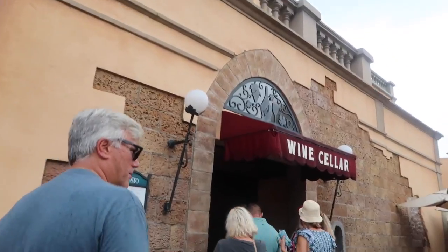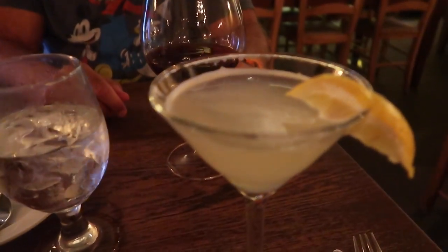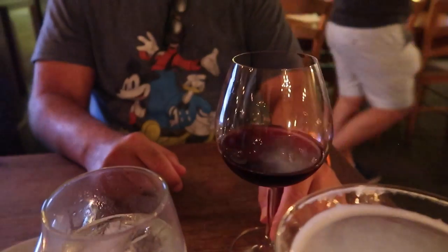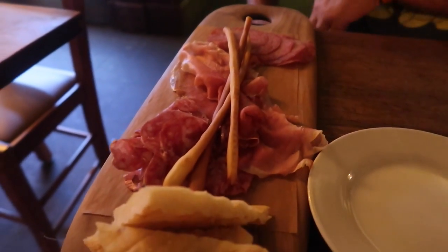Into wine cellar, let's see if we can. Got my Italian martini, and I got that. We got our usual meat board.